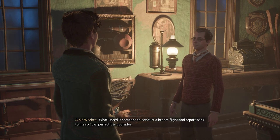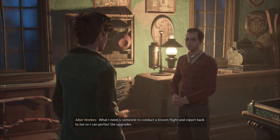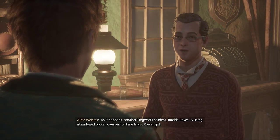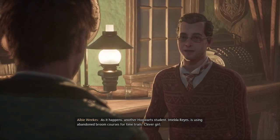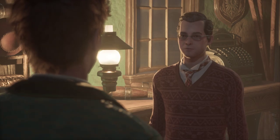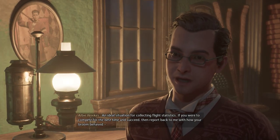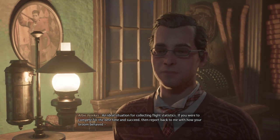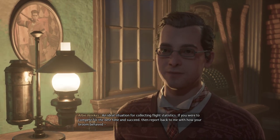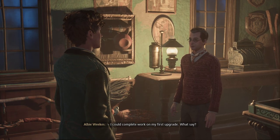What I need is someone to conduct the broom flight and report back to me so I can perfect the upgrades. As it happens, another Hogwarts student, Imelda Reyes, is using abandoned broom courses for time trials. Clever girl. An ideal situation for collecting flight statistics. If you were to compete for the best time and succeed, then report back to me with how your broom behaved, I could complete work on my first upgrade. What say?